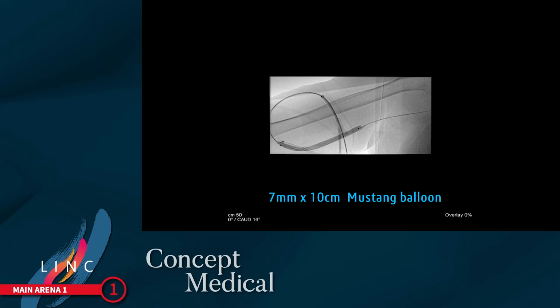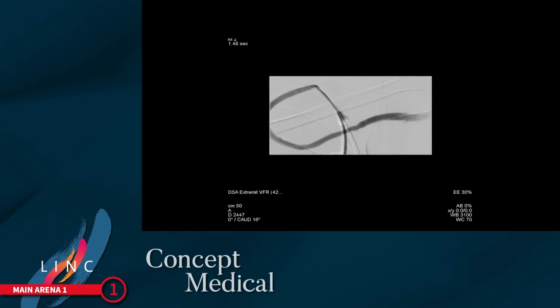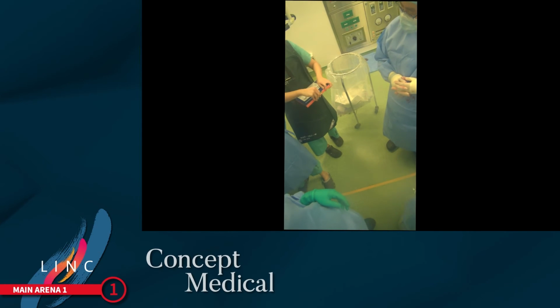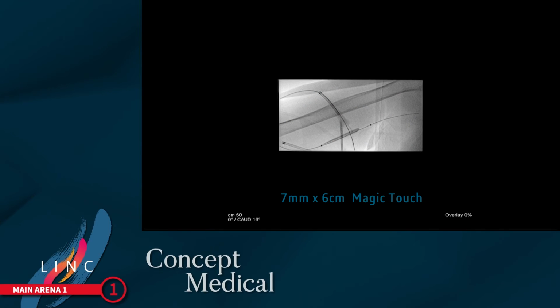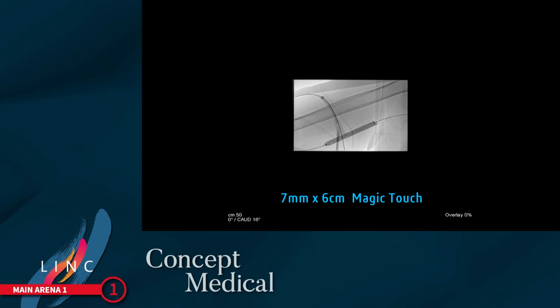We remold the graft-vein junction with the same 7 mm by 10 cm Mustang balloon. And this is how it looks after the 7 mm balloon. Now we are ready to apply the Sirolimus Coated Balloon at the graft-vein junction. This is the 7 mm by 6 cm Sirolimus Coated Balloon that we are going to use. It's important to place the balloon exactly where it's supposed to be, including part of the native vein where we have done the angioplasty.